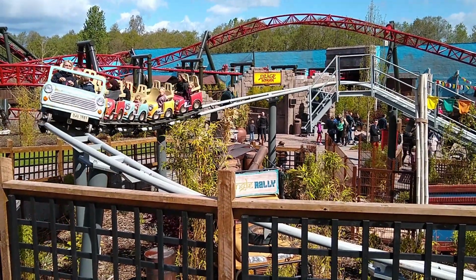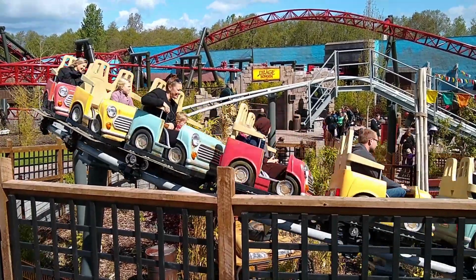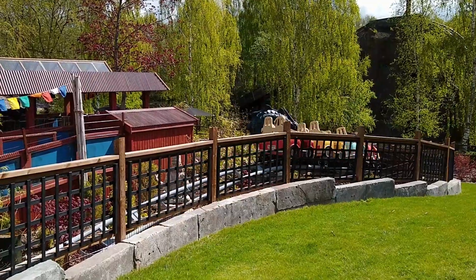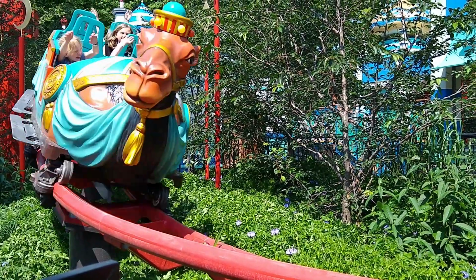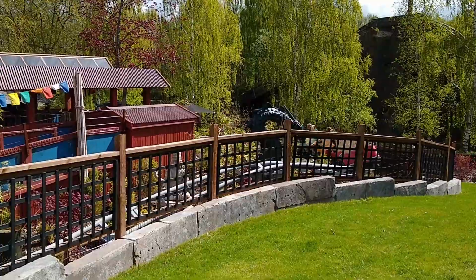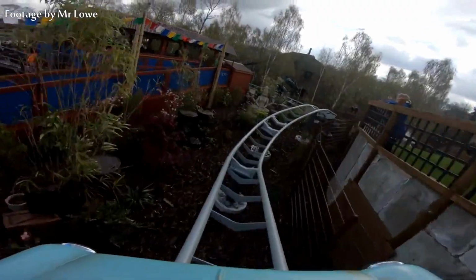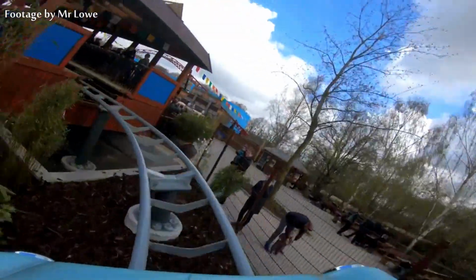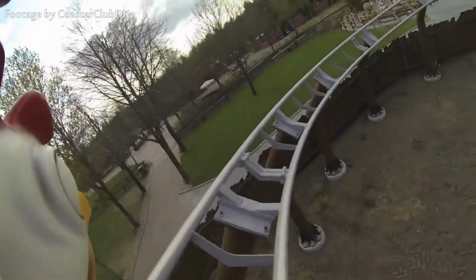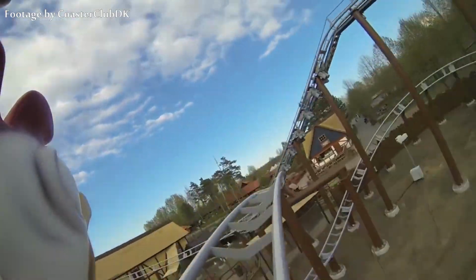This kiddie coaster isn't only boring, but also uncomfortable and unsmooth, which is really unfortunate considering Chameleon at Tivoli Gardens is actually a rather enjoyable and fun ride, and it's almost an exact clone, apart from the track and train length. So Jungle Rally gets a thumbs down in my book, and I really do think they could have done better.